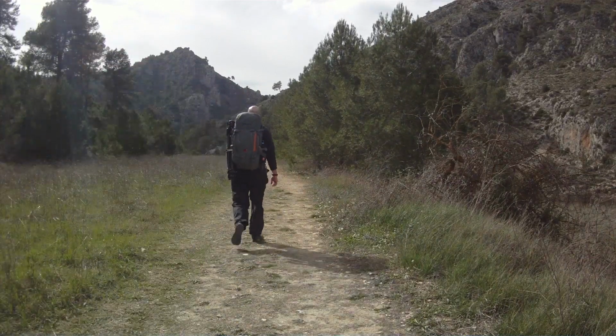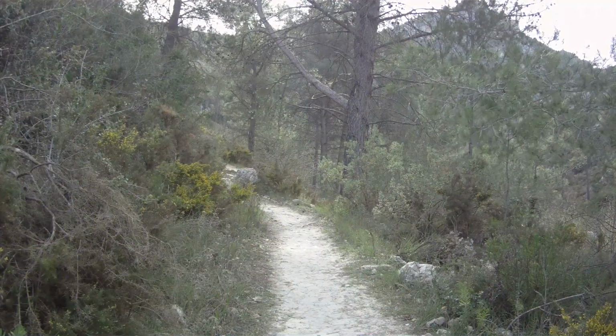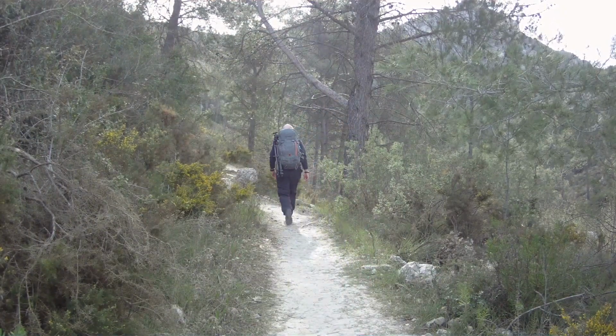This place can actually be really frustrating because you can see glimpses of the water down below as you're on the trail, sort of glimpses through the trees, but you can't get down to it in very many places.